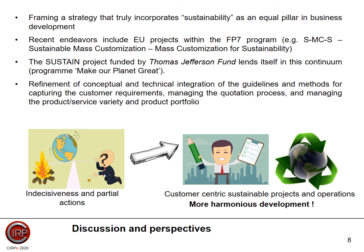Ongoing research includes refinement of the conceptual and technical integration of the guidelines and methods for capturing customer requirements, managing the quotation process, and also using this information to manage product and service variety and portfolio as a whole.